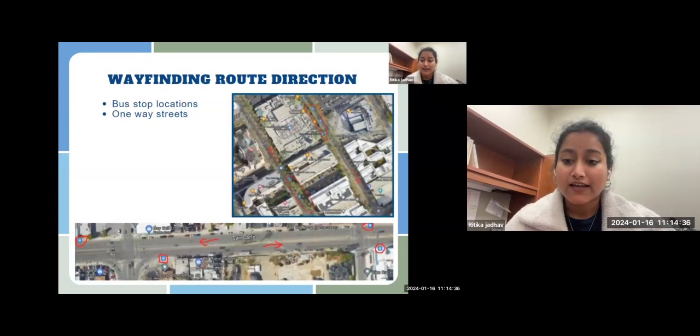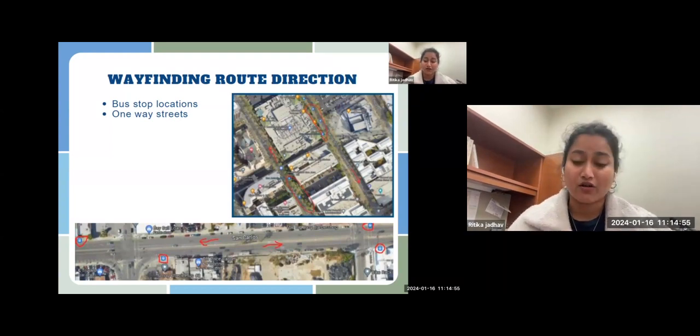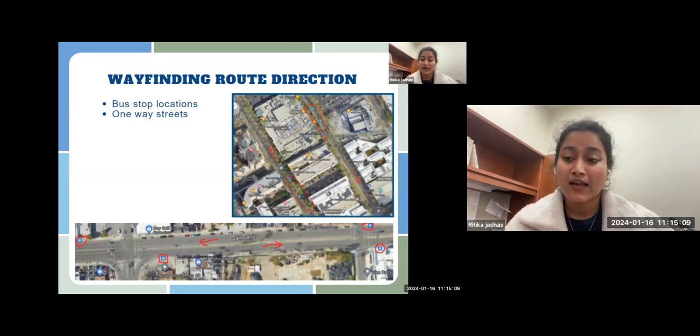Yeah, the wayfinding depends on whether it is a two-way street or a one-way street. The bus stop locations are according to that. And if you want to find your bus stop or routes, you can just look at the bus signage, where it is shown which way the bus is going, southbound or northbound, so you can navigate to the bus stop or the routes.